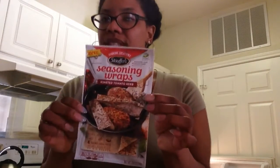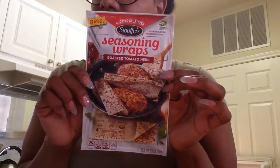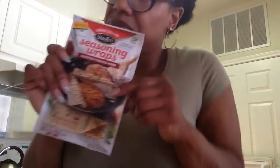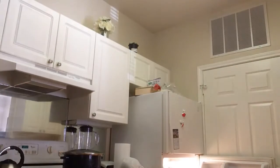And I bought some Cheetos. And I love Cheetos. Hot chips. And seasoning wraps. You can wrap this paper around your chicken as you're cooking it and then season it up. This is roasted tomato and herb. So I thought that was worthy of trying. So, got those. Excuse me, I'm gonna put this in my cabinet.